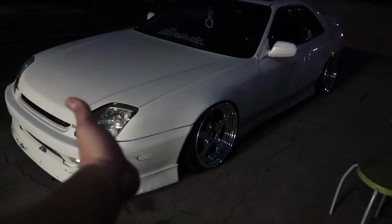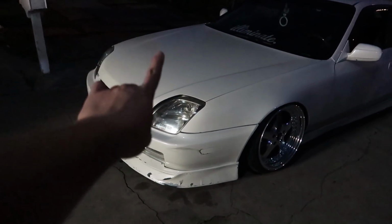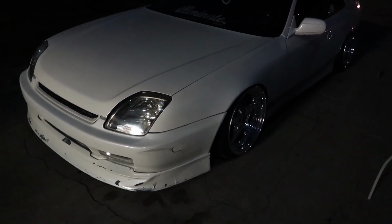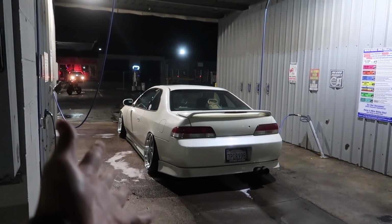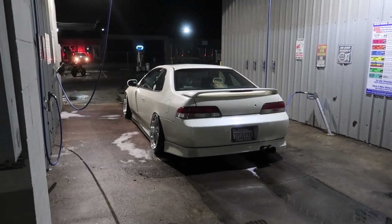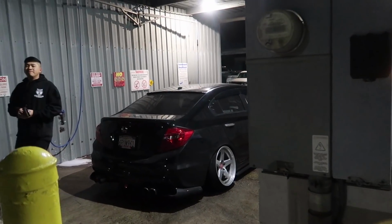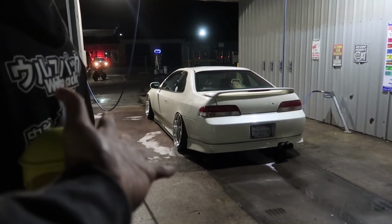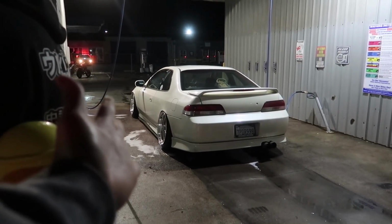The car has new wheels, but the only thing wrong is the car is super dirty. So later me and Cameron are going to go to the car wash together. Alright guys, just made it to the car wash. Damn. The way the wheels glisten, I just love it so much. I never really put polished wheels on this car before, so it's new to me. Alright, let's just get the car wash started right now.